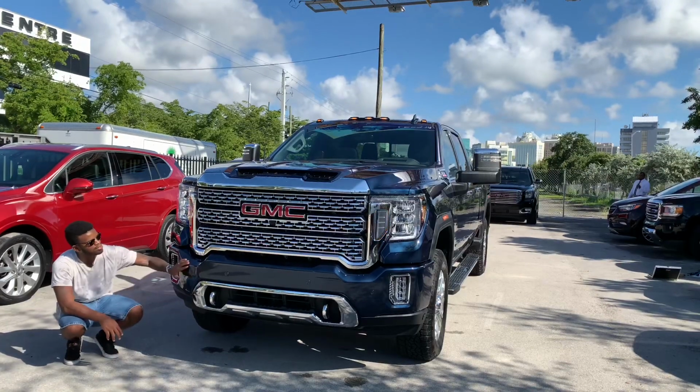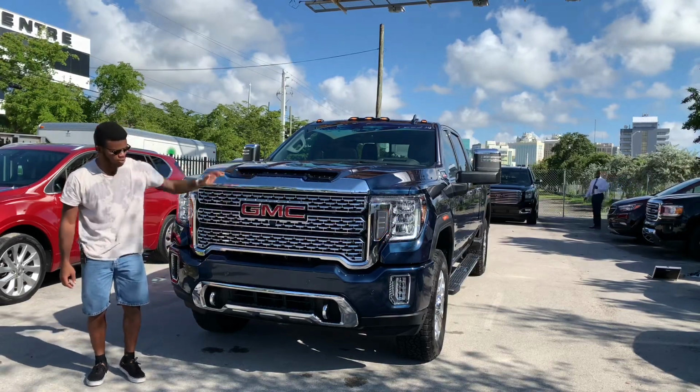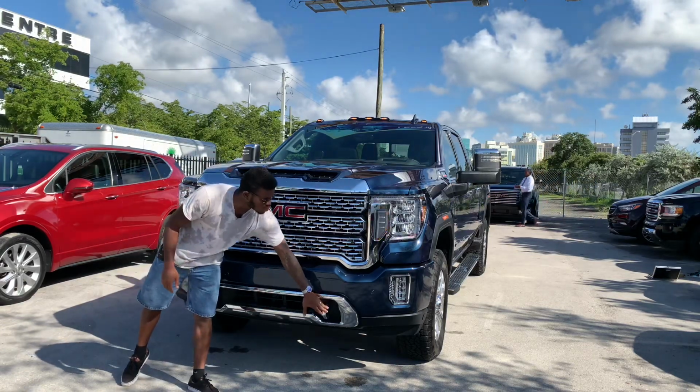You also have front parking sensors. I actually like this big massive chrome grille, and the air vents in here are functional. Got some chrome tow hooks here just in case you were to get stuck in a ditch or those situations. Hopefully not, but these tow hooks will come into play.